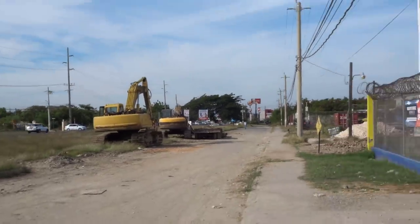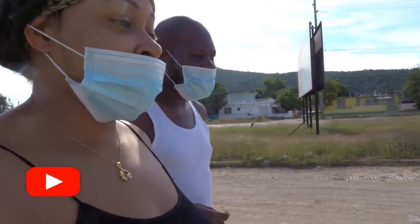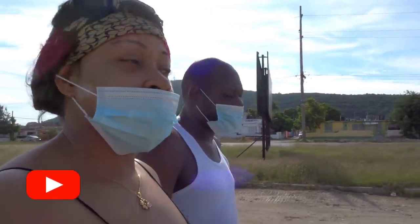Show them up there near the fire. Walk, walk. So yeah, we're not getting a Jamaican breakfast. We'll go for the foreign breakfast. Yeah, that is it.